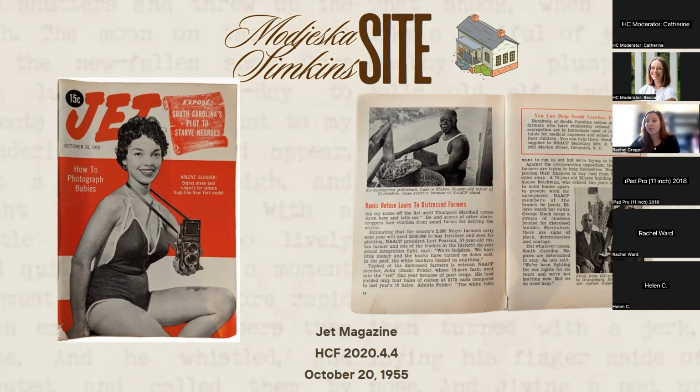The article includes a call for action from readers to send money and supplies to Modjeska at her home on Marion Street. This fundraising was to help raise awareness of the backlash that African Americans were facing following the Brown versus Board of Education decision. This Supreme Court case ruled to end separate but equal in public schools, but those who opposed this ruling were refusing to provide food, groceries, bank loans, and paying jobs to African Americans. The aid sent to Modjeska Monteith Simkins' home was then provided to these African Americans in South Carolina.